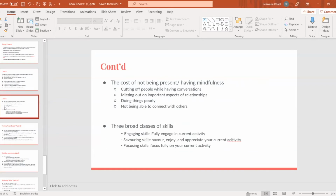So the cost of not being present, or not living in the moment or having mindfulness. There are several costs of this. One of them is cutting off people while we're having conversations. So if you notice that you are having a conversation and you are constantly cutting people off, then this is a sign that you're not being present or you're not in the moment.